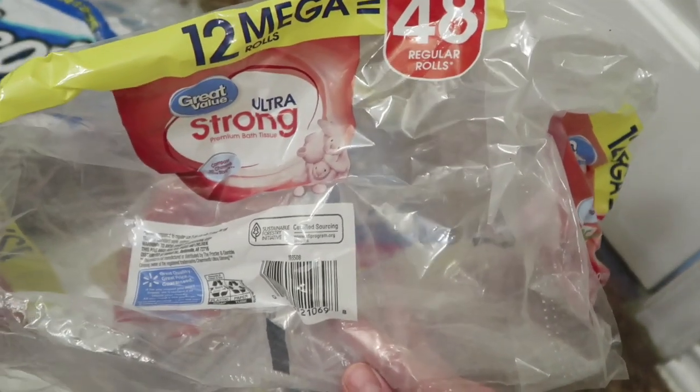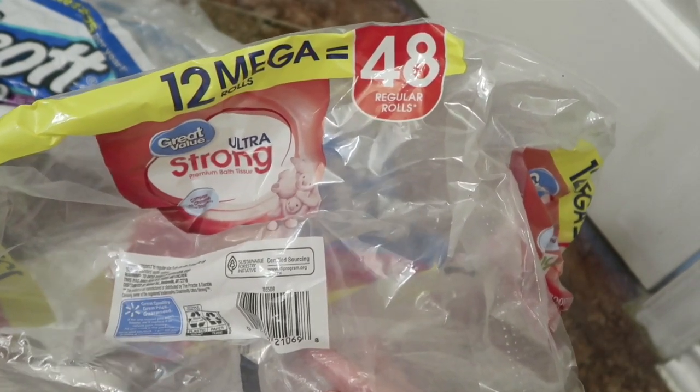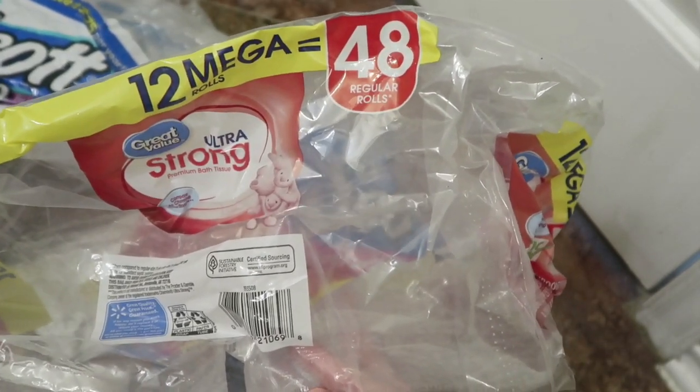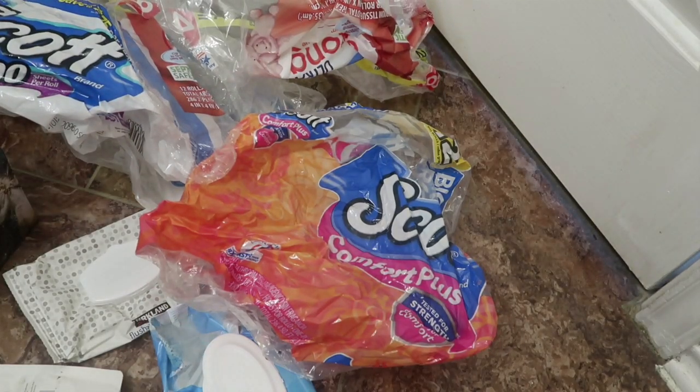But if you don't mind the thicker kind, this stuff was really good, and I can't believe I actually said that. But this Ultra Strong Great Value was great, but just not my style. Like, I don't know what to tell you guys, but I'm Scott's all the way.